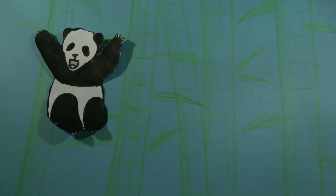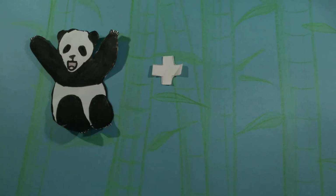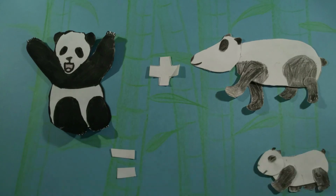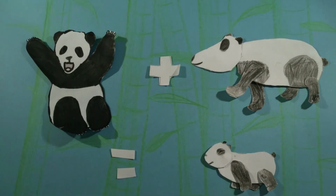Now you've already heard about the human inheritance, now you can find out about the pandas. The panda's inheritance is slightly different from the humans because the panda baby's inheritance is 55% of the mum's DNA and 45% of the dad's, but it's hard to tell as they all look the same.